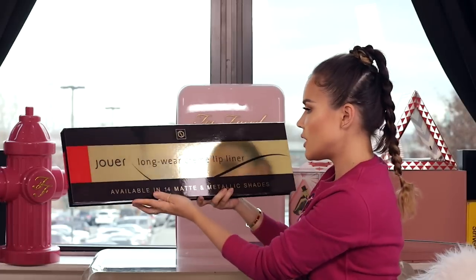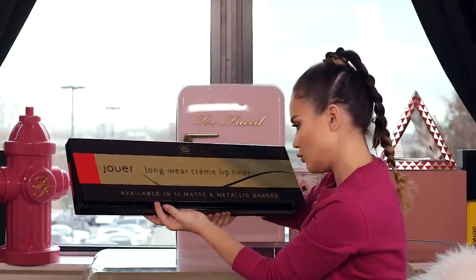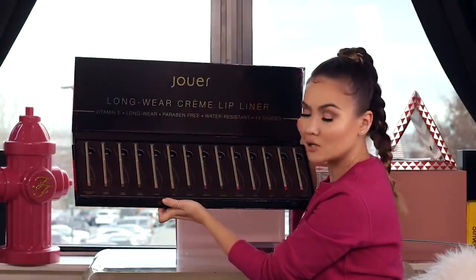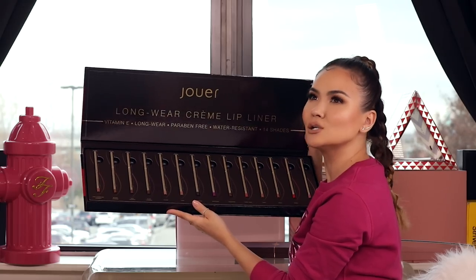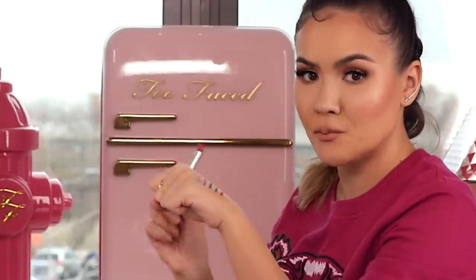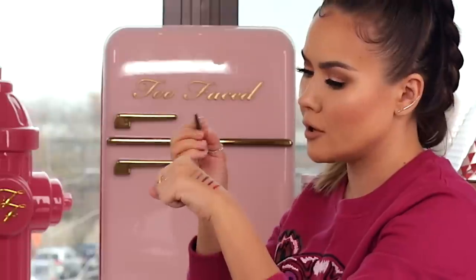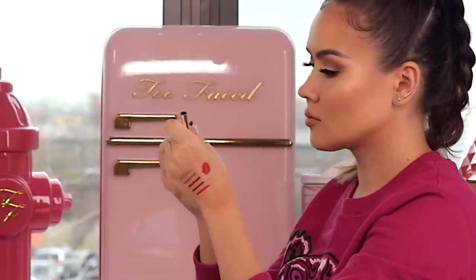I'm going to do one more from Jouer, and it is this long wear lip cream lip liner available in 14 matte and metallic shades. I always say you can never have too many lip liners. It's so hard to find a lip liner that matches every single lipstick that you own. These actually swatch pretty nice, and I would say they have the texture of a lipstick more than a lip liner, which tells me that you could probably outline your lips, right, and also fill them in.